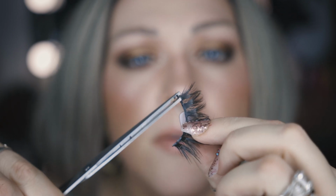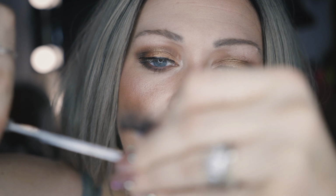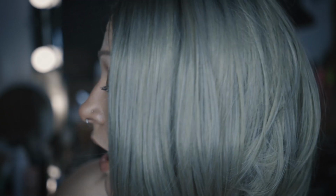Okay, I'm just gonna give it a second to make sure it's tacky and everything while I open this up. So these ones we're gonna have to trim too. They do have a little bit of a tail on either side, which is pretty common. You just wanna cut those off so they're not stabbing you in the eyeball, because it'll feel pokey and you won't know why, and that's the reason. You can also trim these up if they're too long for you. I don't mind them sticking out a little bit past my lash, so I'm gonna leave them alone.